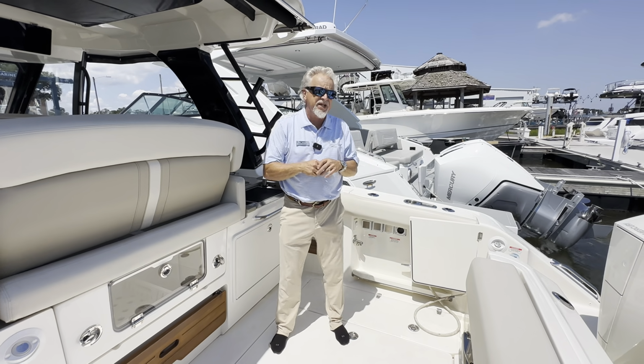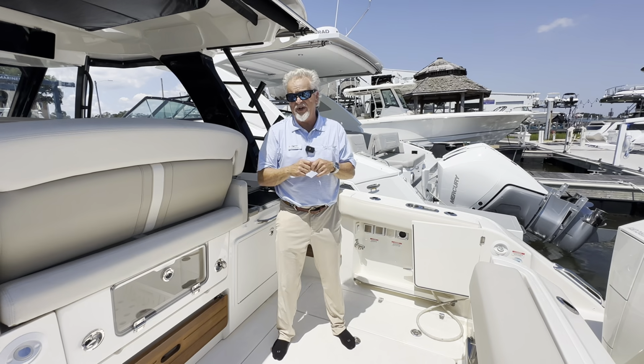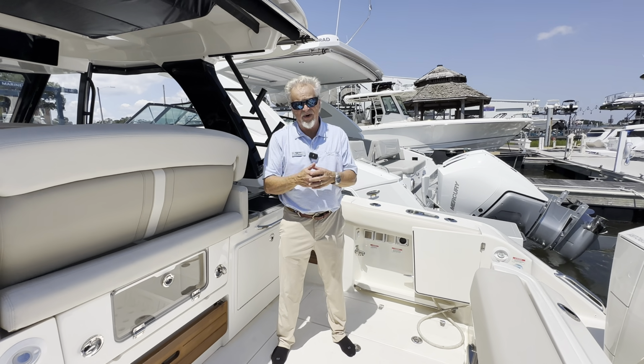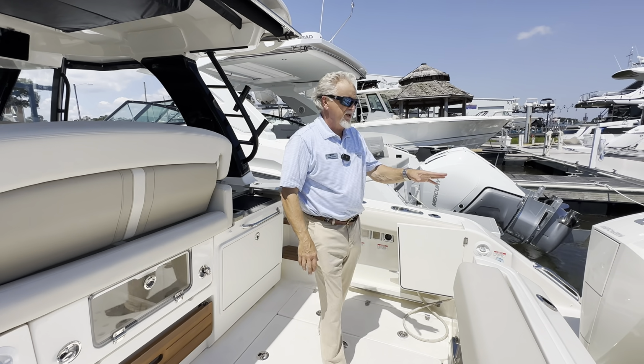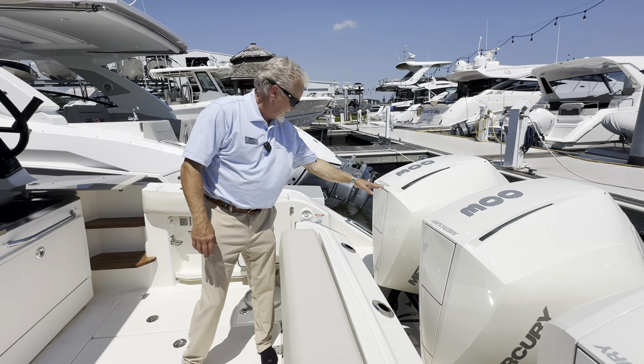Today we're going to take a look at a pre-owned 2023 Boston Whaler 350 Realm. This boat is in like new condition with less than 30 hours. Beginning here on the transom, you see this boat is equipped with the triple Mercury 300s with joystick piloting.